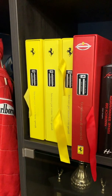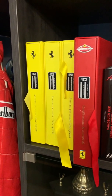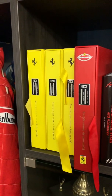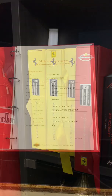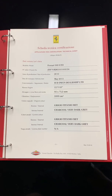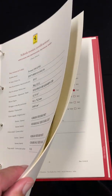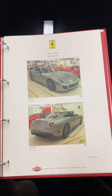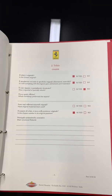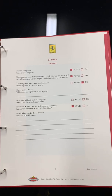It also came with this Classica booklet, just outlining the provenance of the car, which comes directly from Ferrari. Fortunately, the first owner gave it to me, because it's often something people keep as a memento of their car. And here's a couple of pages out of the Classica booklet. I'll try and turn them over and show you a few without jiggling my phone around too much. So a really cool piece of history to have with the car.